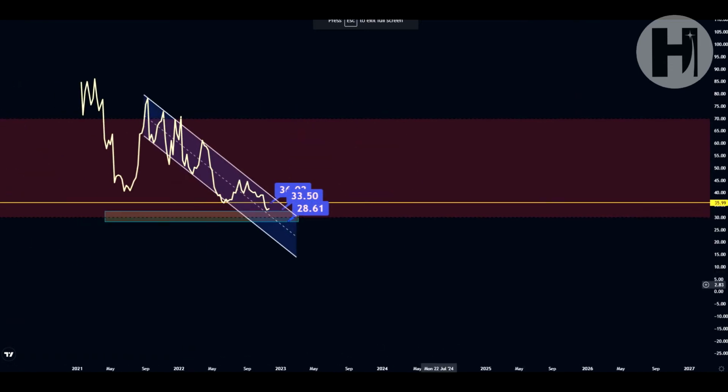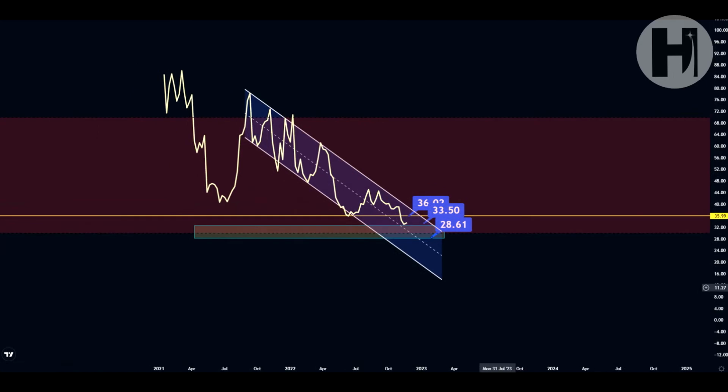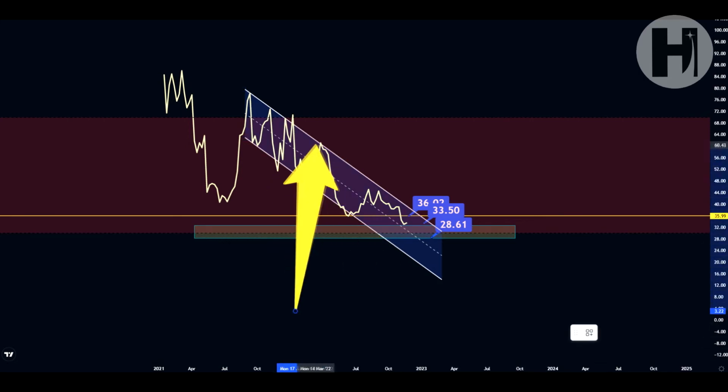So on the weekly, as you can see, we are in this channel down pattern as of now, and you all know that channel down patterns typically break to the upside. So we're also going to be targeting this bottom area of the channel down pattern.